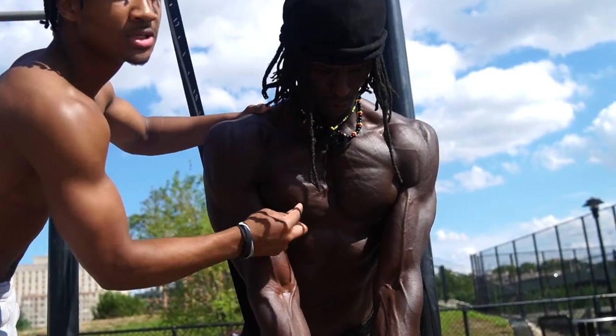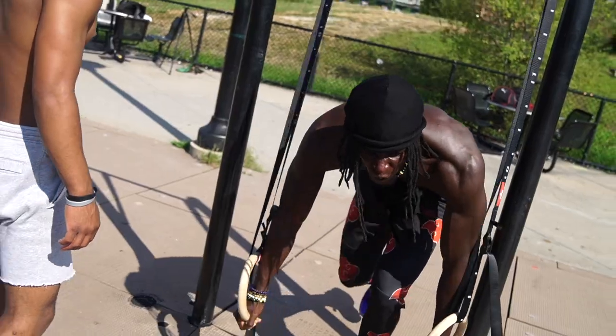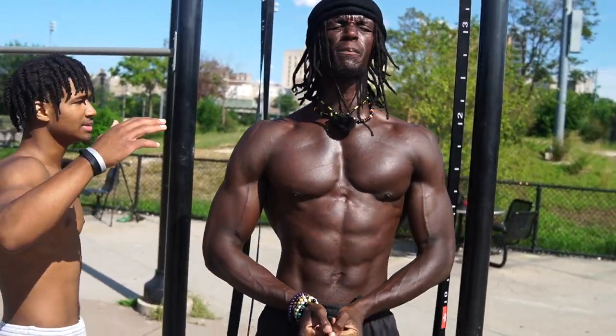I know you got it. You want a bigger chest? Look at this right here. Woo, this chest is pumped. That chest pump is real.